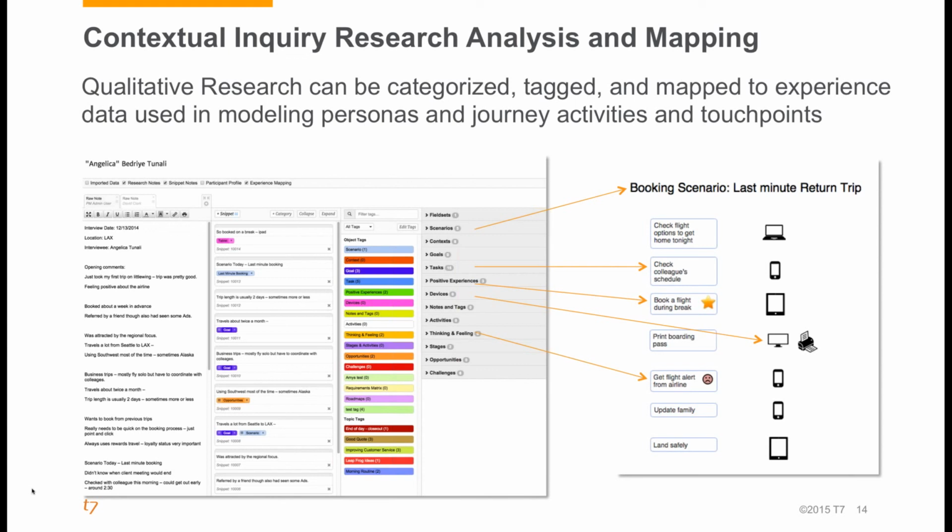UX 360 enables that process by bringing qualitative data, tagging, and objects to bear, for example, in modeling a scenario. In this example, you can see that we're able to promote an understanding of a specific task flow, where the task flow is positive or negative, and also indicating what the multi-channel needs across this task flow are.